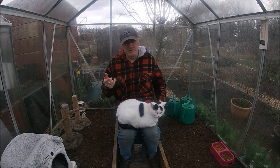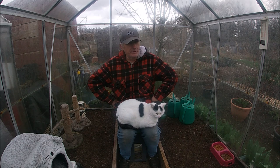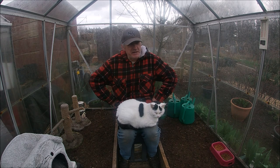I really should just put one seed in each of them stations. Every one of them what I put in is germinated. It's just typical that. But yeah, we'll be pricking them out sooner we think. And like I say, it's all down to space.